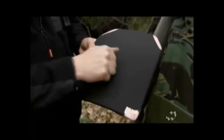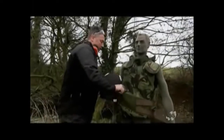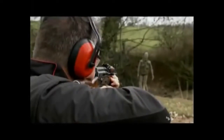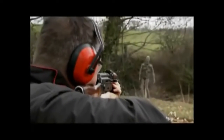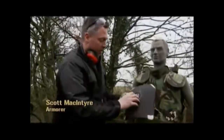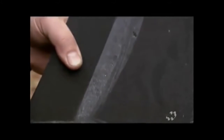For better protection, troops combine Kevlar with ceramic plates made from boron carbide, one of the hardest synthetic materials in the world. From a distance, the AK bullet appears to have gone right through the plate. You can see it's fragmented, there's lots of small pieces here. We'll turn the plate over and see nothing has come through this side.